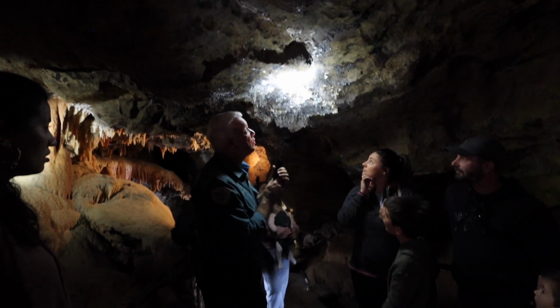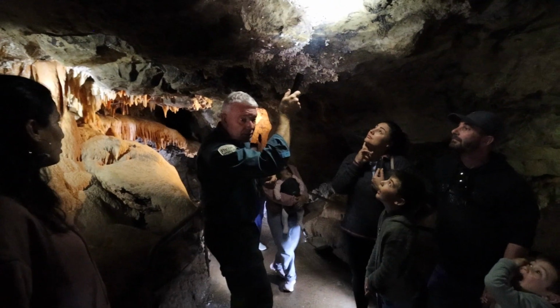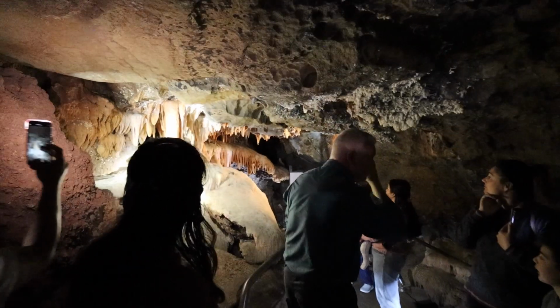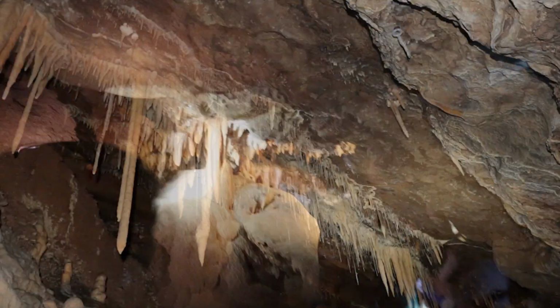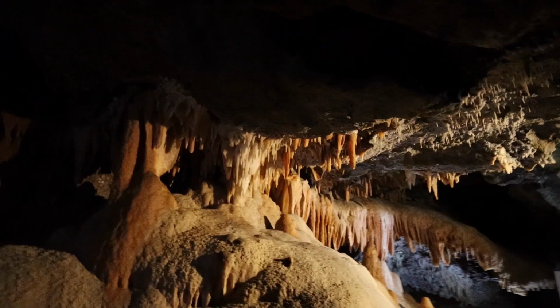Now, our calcite formations can go from tiny little things that look like a grain of rice to great big ones like these behind us here that we call flowstones, and a whole bunch in between. Do you think we should go and have a look? Now, we're going to be single file.